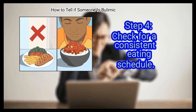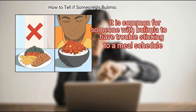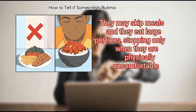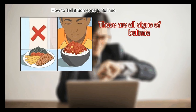Step 4. Check for a consistent eating schedule. It is common for someone with bulimia to have trouble sticking to a meal schedule. They may skip meals and they eat large portions, stopping only when they are physically uncomfortable. Sometimes clear cycles of overeating and then fasting will be clear. These are all signs of bulimia.